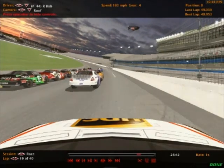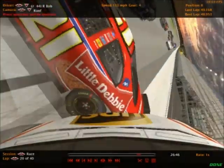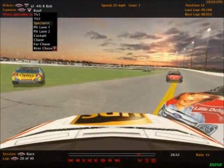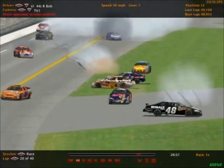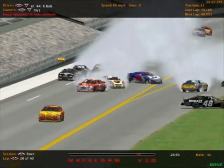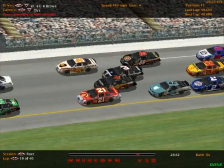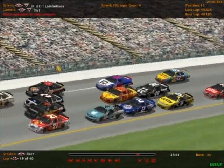Look at this. Oh man. Ooh, there's where he got hit again. So Rob Bob, I congratulate you with being the first car to fly at Daytona night. And fly me to the moon. Well, that was exactly to the moon.